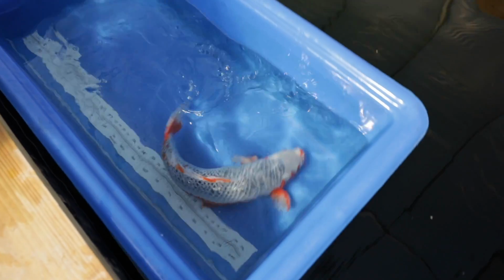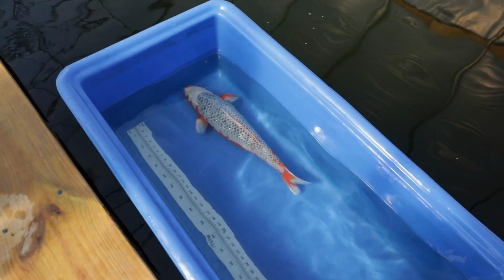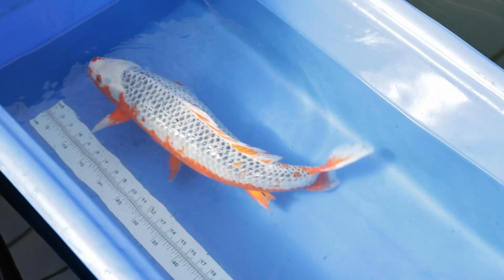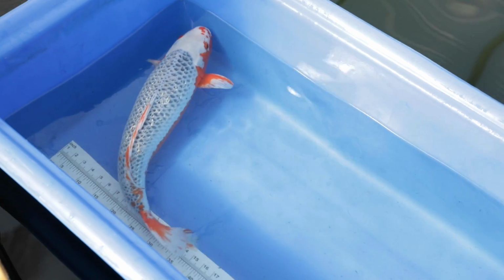And you know, these are fish that you don't see every day, so when you have something like this at your shop, people will come to get it. Yeah, just all around great quality fish, and if it doesn't sell, I'll be happy to keep it as a pet for a long time.